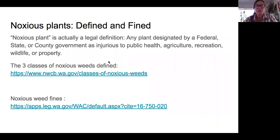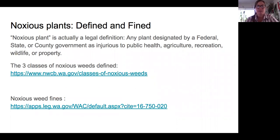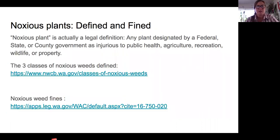Okay. So let's talk a little bit about what is a noxious plant. So we have invasive plants. Some of them are defined as noxious. So it's a legal definition. It's a plant designated by a federal, state, or county government as injurious to public health, agriculture, recreation, wildlife, or property. So basically, these are ones that are on the radar of the government. And they are asking that citizens control them, or sometimes demanding that they control them.